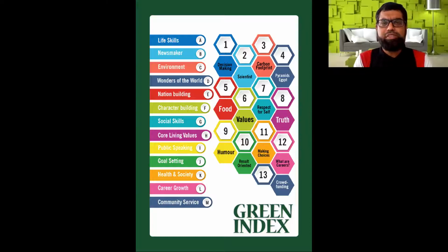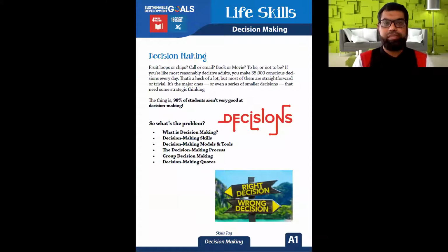So let's dive into the first few of our themes, and understand, as an instructor, as a parent and a guardian, how you would teach and use these skills. The first theme is life skill. And the most important life skill perhaps is decision making.